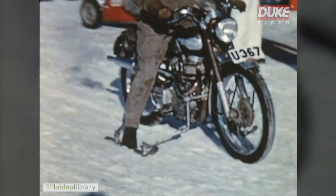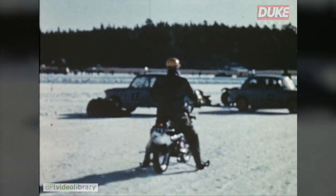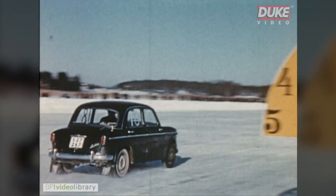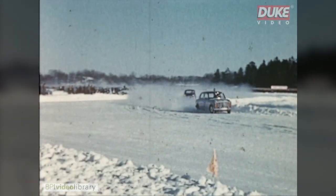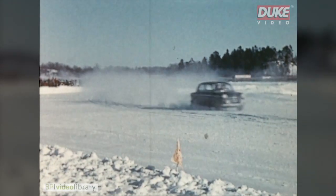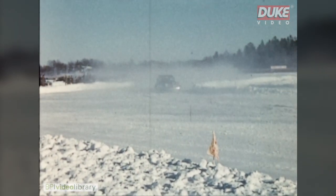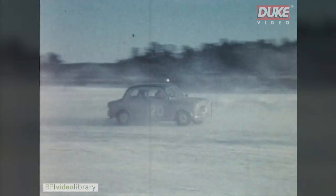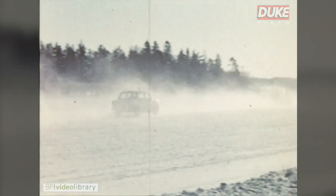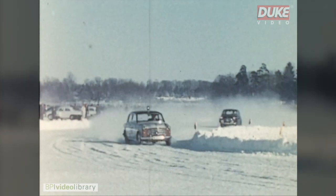Motorcyclists who like their winter sports, please note. Meantime, here's the 1300cc race for production cars. Number 20 there is K.R. Eriksson, who won the first event and has now changed his Alfa for the Fiat 1100.